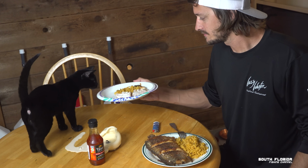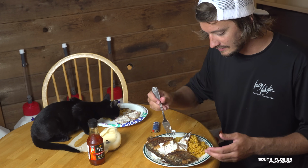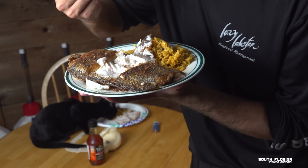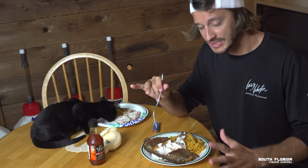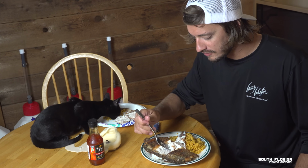Well, look who showed up to the party. That's yours there, buddy. Oh man, I don't know if you can tell, but this is super white, flaky mangrove snapper. I'm asked all the time what my favorite fish is, and pretty much any snapper, but mangrove snapper really just tops it off, I think. That's one of my favorite fish.